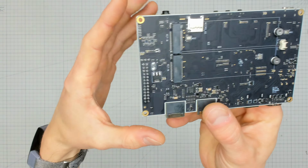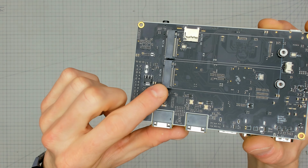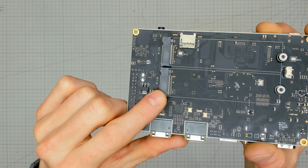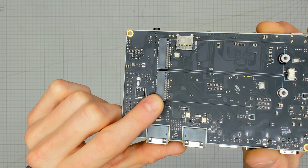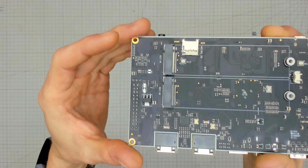What's really neat though is when you turn it over, you've got SD card slot, which is pretty neat, but you've got dual M.2 M-keyed. And that means these are PCIe, they're PCIe 2x and generation 2.1. So 10 gigabit each, which is pretty neat.